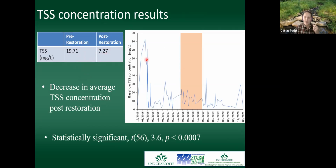If you look here at my line graph, you'll see that in the pre-restoration period, which is here on the left, we see lots of total suspended solids flowing through the watershed. The orange bar represents the restoration period. It was roughly 1 year exactly. And then we have our post-restoration period. So you can see that there is that decrease over time with this restoration approach. And we also see that this is a statistically significant decrease in total suspended solid concentrations.